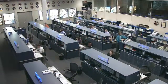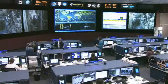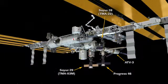Oleg Kononenko is also working in the Russian segment. He is working on some stowage of the materials that came up on board the Progress 46. That particular cargo craft, which is one of the spacecraft that service the International Space Station, came up in January. It is getting close to undocking. It's going to undock coming up on April 19th.